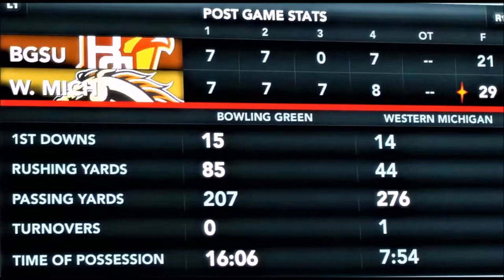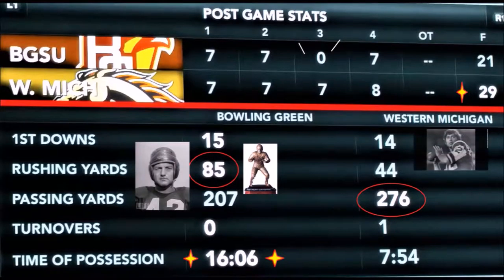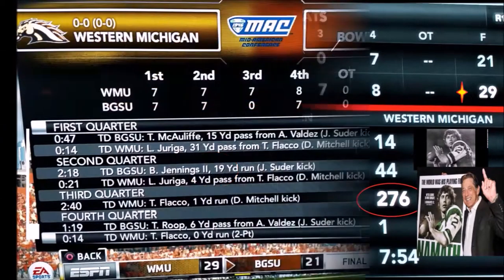Quick review of the stats shows that big win by Western Michigan, 29-21, on the strength of a scoreless third quarter by Bowling Green. Bowling Green with the rushing yards, 85. Western Michigan, bang, 276 pass. Now granted, Bowling Green had the clock. They owned the ground. But my goodness, people. You're going to get the Bronco Nagurski Award for toughness for those rushing yards, granted. But Western Michigan, Joe Namath, number one, comes out. Big award, big toss.